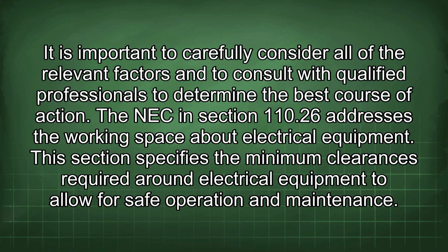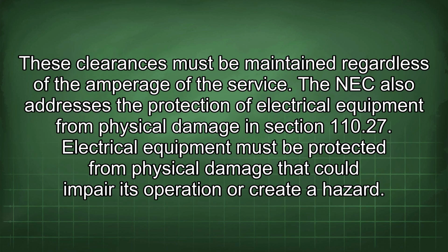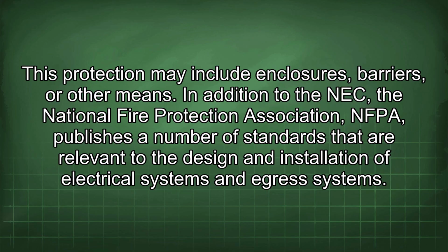This section specifies the minimum clearances required around electrical equipment to allow for safe operation and maintenance. These clearances must be maintained regardless of the amperage of the service. The NEC also addresses the protection of electrical equipment from physical damage in section 110.27. Electrical equipment must be protected from physical damage that could impair its operation or create a hazard. This protection may include enclosures, barriers, or other means.